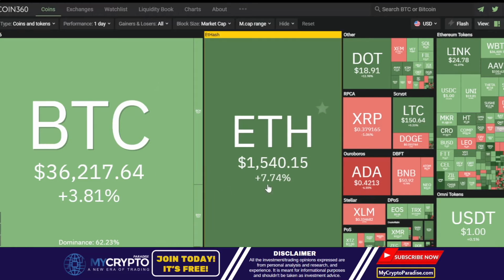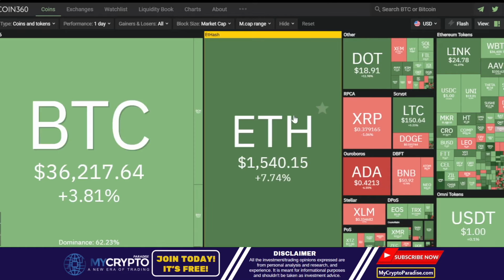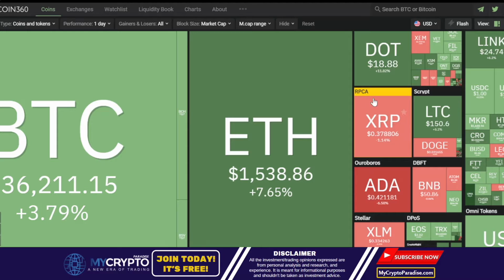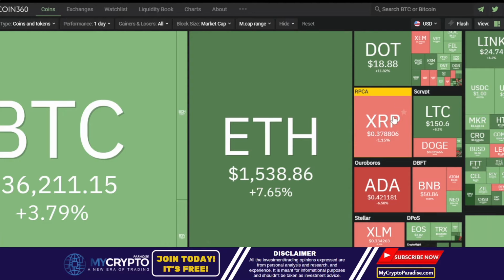Just to look at the general market sentiment, what we have is the Bitcoin 3.8%, Ethereum 7.7%. This is huge. Once again, the capitalization of the ETH has grown substantially. It has once again taken a bigger spot, but we can also see that XRP lost quite a lot of the market cap. It became much smaller. DOT has grown quite a bit. It is actually getting near the XRP, so getting pretty big.